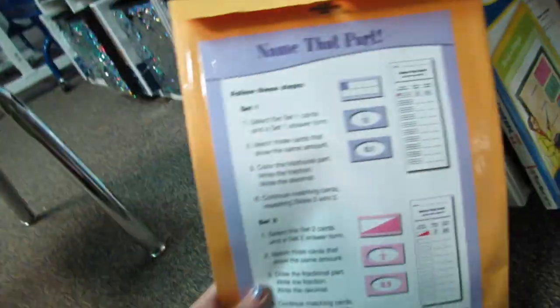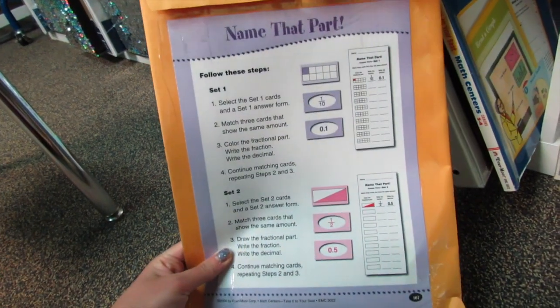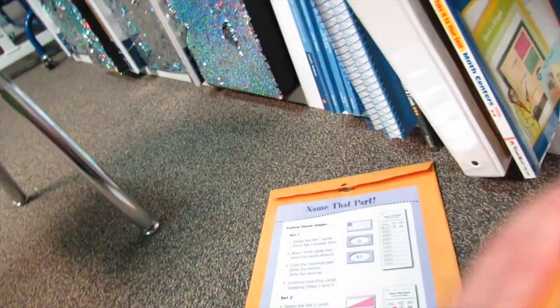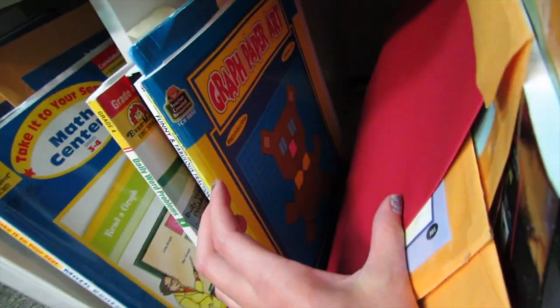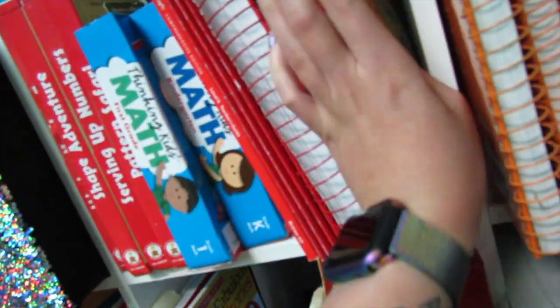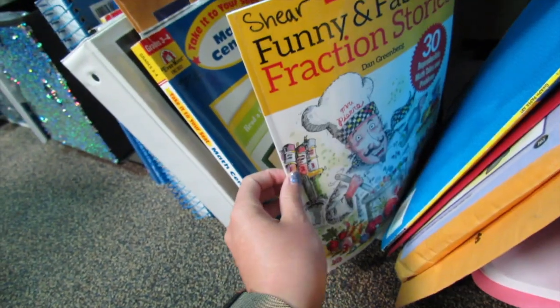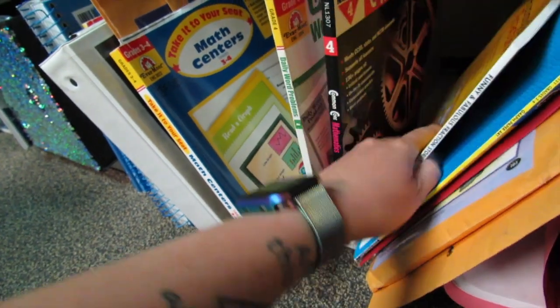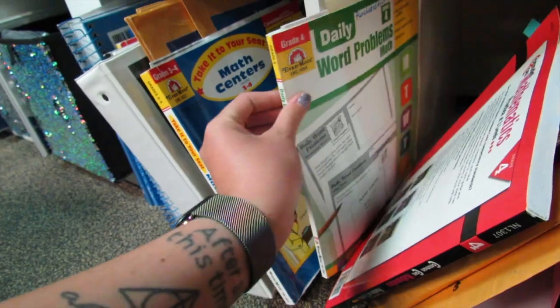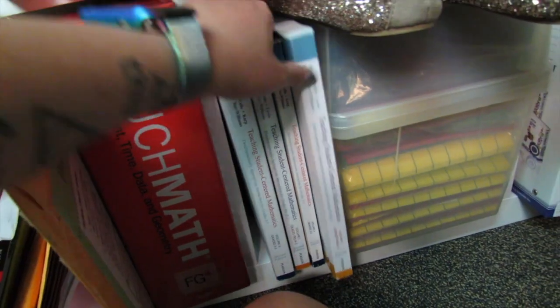So if I have extra time after a lesson, or students come in and just need extra work while their class is silent reading, then I'll hand them one of these. Graph paper art, just an extension activity using 10 frames. You belong up here. Funny and fabulous fraction stories, use it with students, after school stuff, fourth grade Common Core mathematics, talked about that, word problems. This is like books that I as a teacher would use.